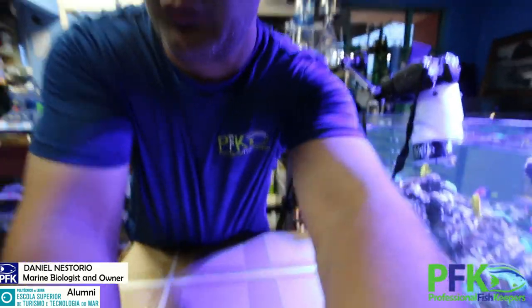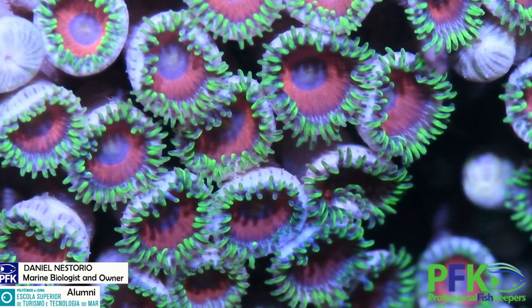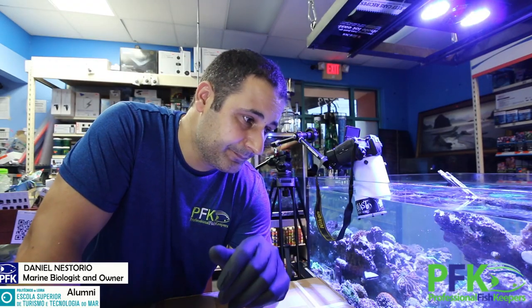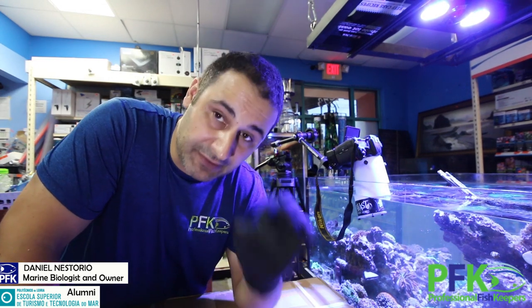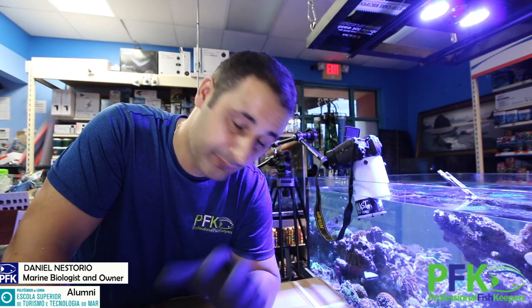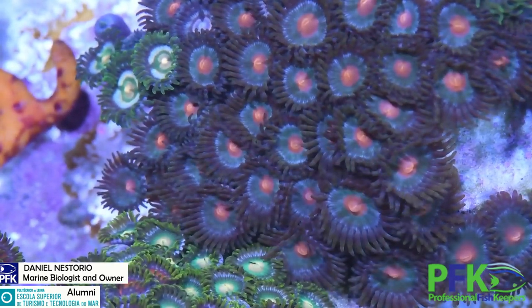Basically, zoanthids or zoanthus, you can find them in the Indo-Pacific. They're very easy, considered a beginner coral. Easy to take care of. They occur in areas with a lot of turbidity, a lot of particles. So they're kind of like dirty water. That's why you sometimes see mussels associated with them. Mussels are filter feeders and they like a lot of dirt, pretty much. Not all zoanthids are the same, but for the most part, they're easy.